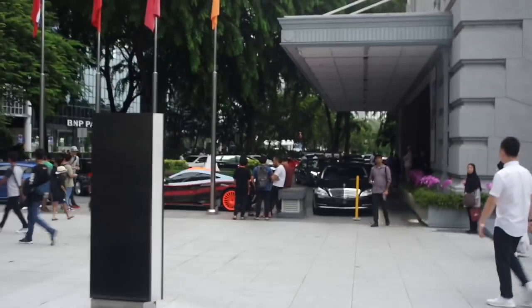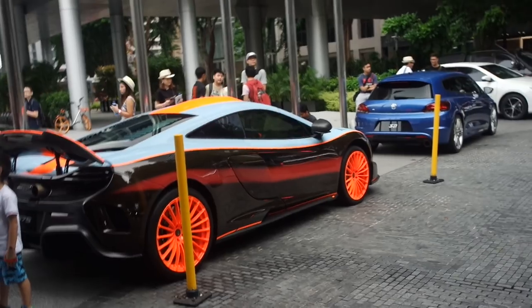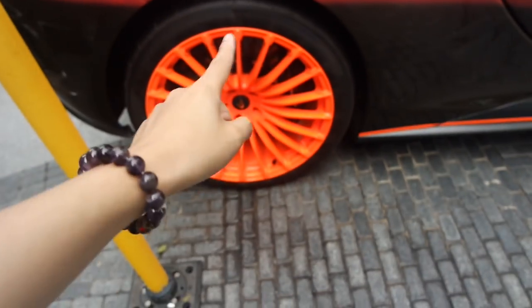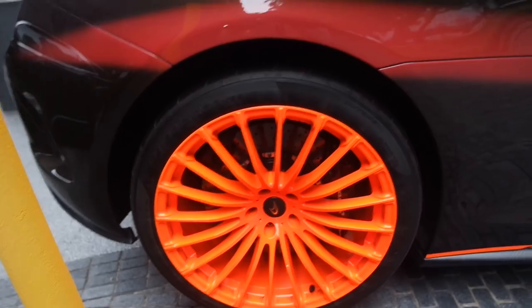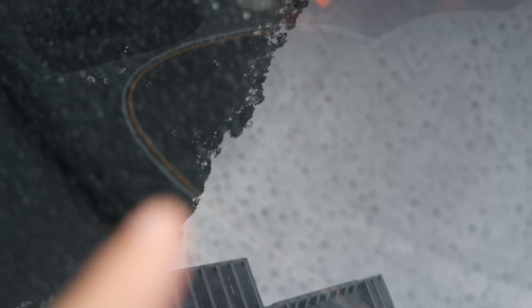Oh my lord. Now that, ladies and gentlemen, is the McLaren 675LT MSO. Look at the paintwork. Look at the rims. It's bright orange. I'm not sure if the camera is getting this, but wow, it is absolutely brilliant. Coming around here, if you could actually see the stitching, it is also in the Gulf blue and orange MSO.